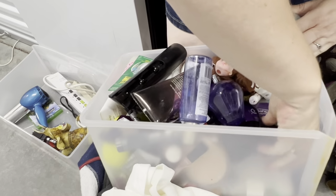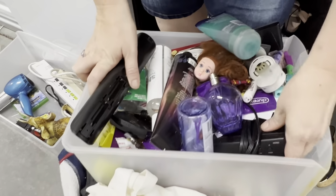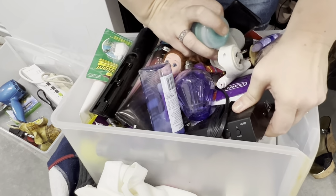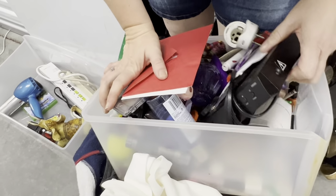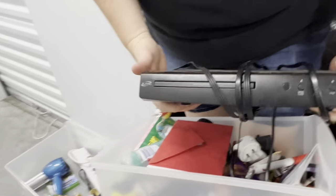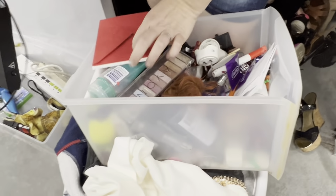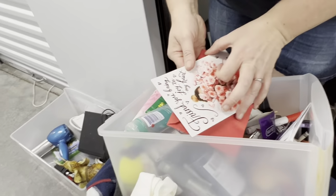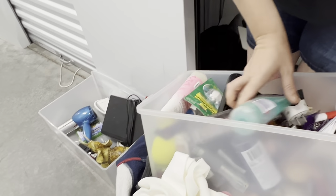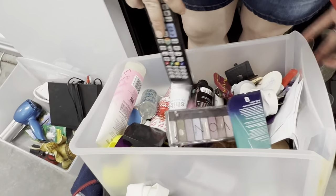There's something underneath all of this bathroom stuff. I'm just going to spill everything. Why not? Underneath the condoms. Is that just a DVD player? Yeah. DVD. There's a card, though. What's in it? Nothing. Yeah, this looks like a bunch of stuff we're gonna throw away.